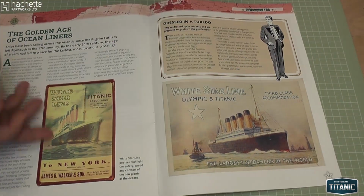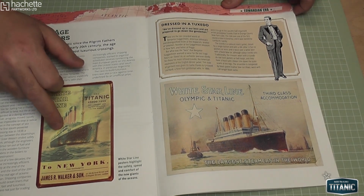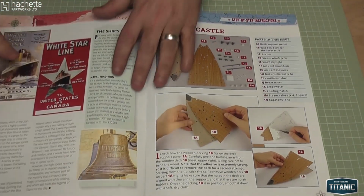Really, really nice. Also get some of the posters and everything. I believe this one is the one we're going to get as the tin poster. So that's pretty much the one we're going to get as a tin poster. And yeah, tells you everything you need to know about it.